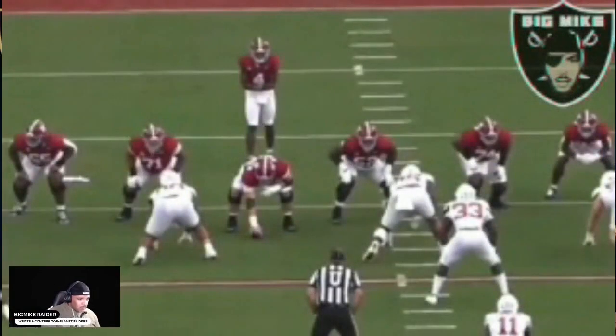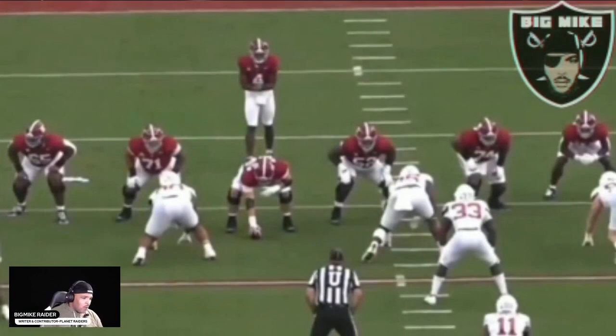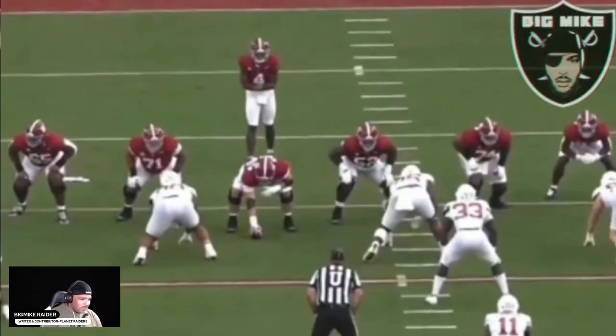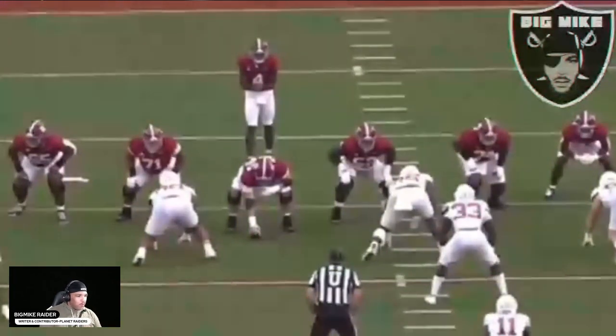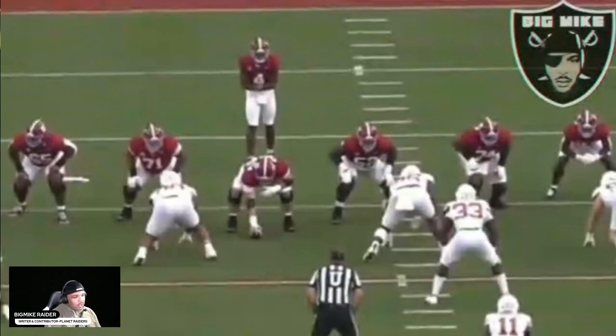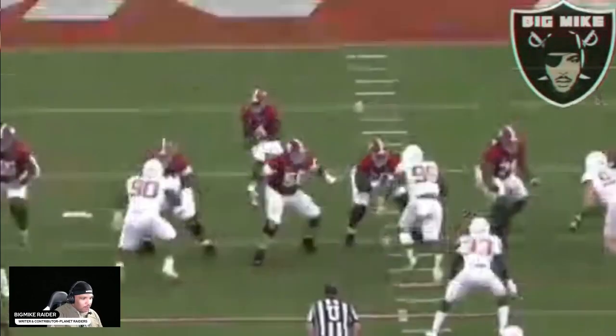So you see right here, you're going to be looking at number 90. He is in a 2-eye or even a 1 technique, depends on how you see it. So he's in that A gap. He's on the inside shade of the right guard on our left-hand side if you're looking straight ahead, the right guard, number 71 for Alabama. He is number 90, guys, number 90. That's what we're looking at. If you're looking at the screen, he's on the left-hand side in between that guard and center, 2-eye technique, possibly a 1, depends on how you see it. But let's see a little bit. I'm going to play a little bit, and then I'm going to stop it at a point, and then I'm going to show you my reaction, right? Let that thing play out.